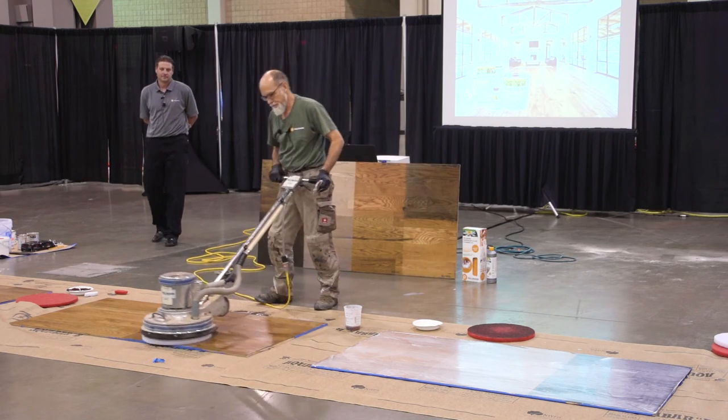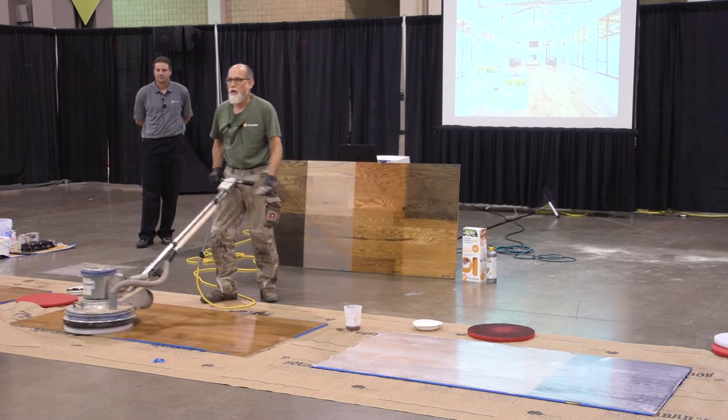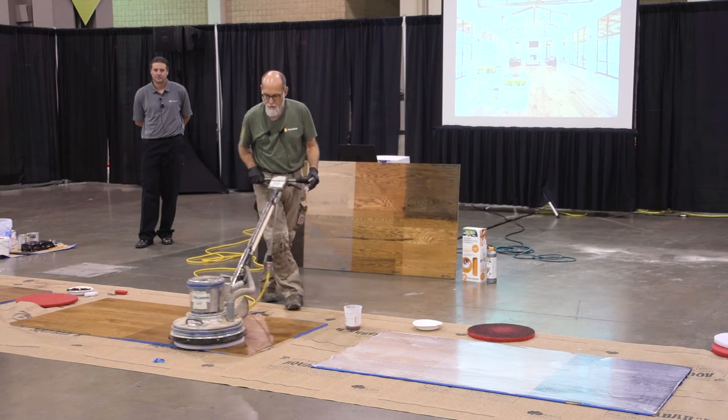Take this white pad, same process as the last panel, just try to get it all off. Walk your way out of the room, leave no footprints behind.